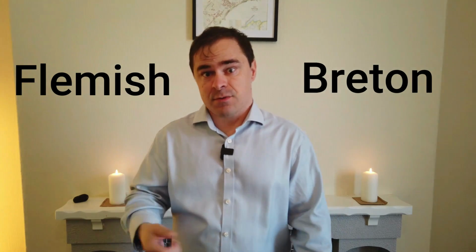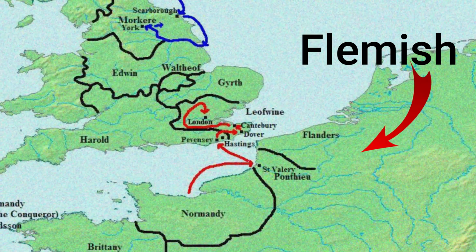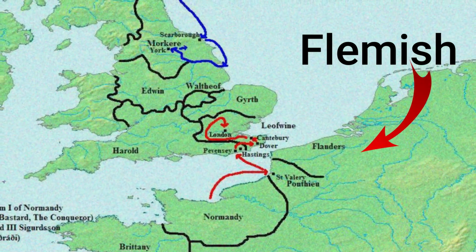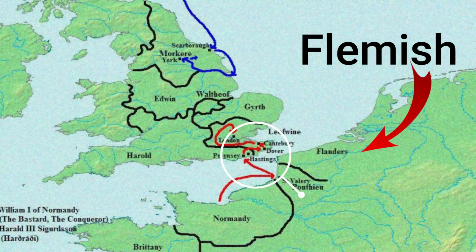Part of what made the Normans so effective when they invaded England is they had mercenaries from two very highly effective warrior states. One was the Breton, which have a very similar language to Welsh, and the other was Flanders, the Flemish. They brought these two with them across the Channel when they invaded, and they fought at the Battle of Hastings, which defeated the old Saxon kingdom.